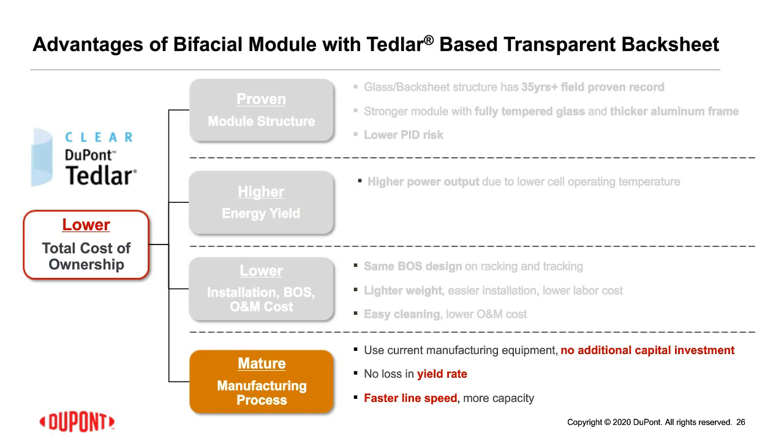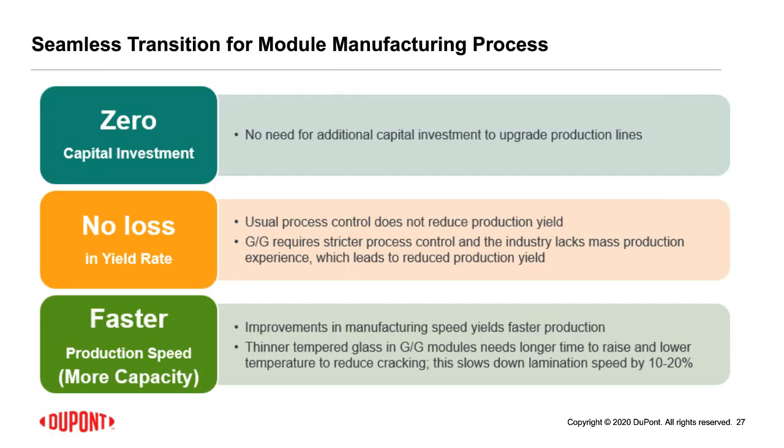Finally, the last part is around how very little difference exists in terms of the capital investment that's needed in order to make bifacial modules with the polymer-backed modules. In terms of the yield rates and therefore productivity, with the increased number of glass modules being produced with thinner glass, it needs stricter process control around the handling of those, and therefore a larger loss of yield. So in this case, again, it is a differentiating factor.